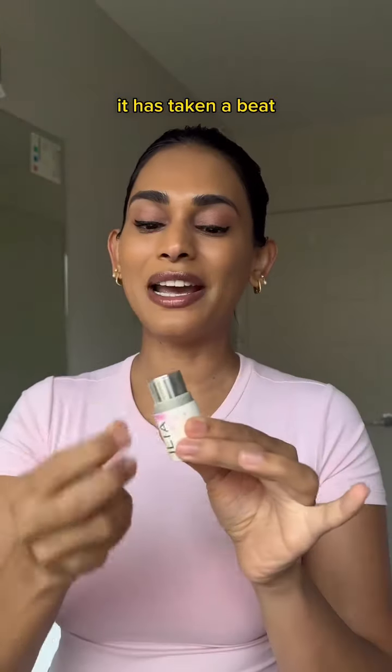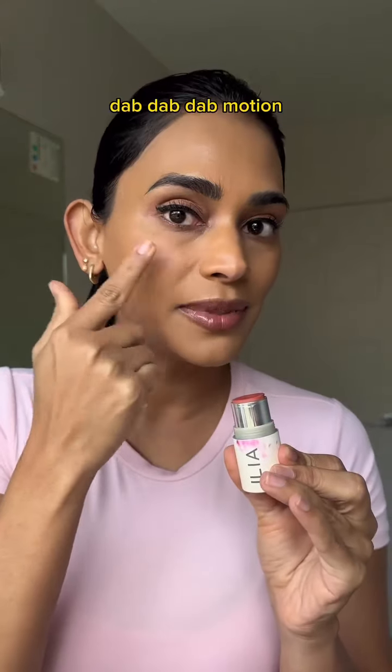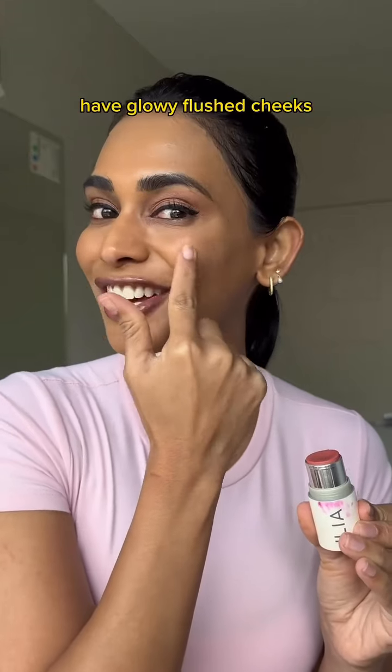Blush, look at this Ilia blush. It has taken a beat. A creamy blush is my go-to. All you need is your fingers, a little dab dab dab motion, have glowy flushed cheeks.